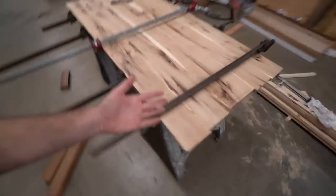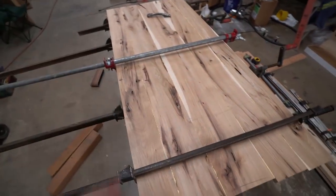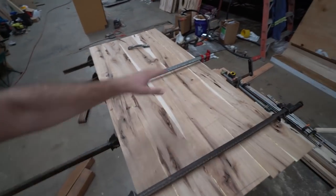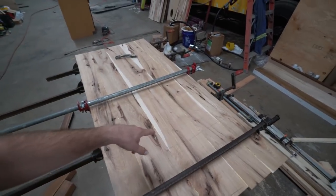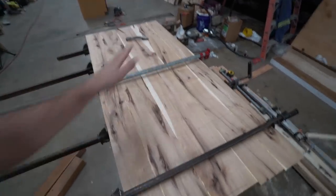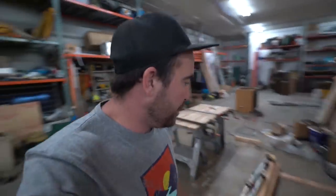Here's the update. Eric is putting together a table. I think I mentioned before, but this is going to be a chess table. We're inserting a chess table into the table. It's also going to go under my bench seats. But I just pulled the trigger on a thing of wood here.